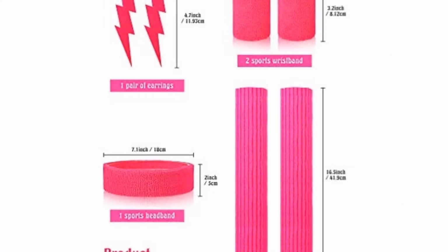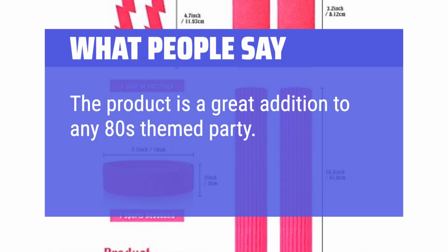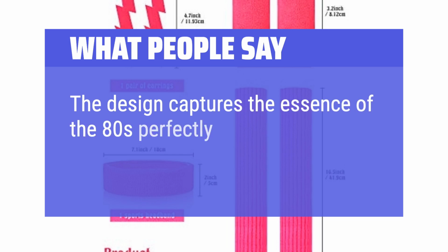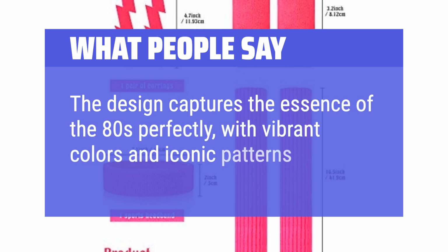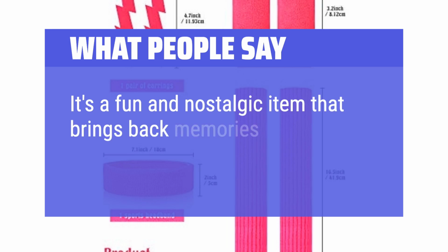What people say: the product is a great addition to any 80s themed party. The design captures the essence of the 80s perfectly, with vibrant colors and iconic patterns. It's a fun and nostalgic item that brings back memories of the 80s era.